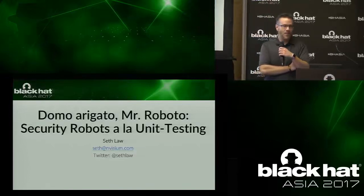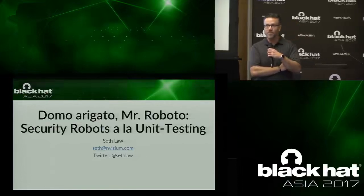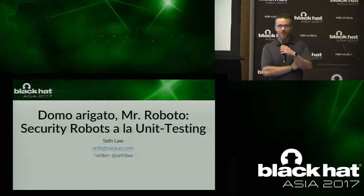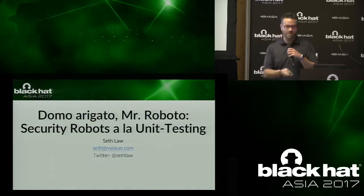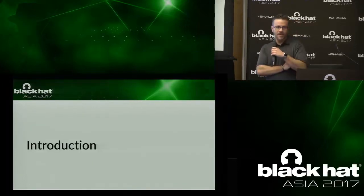That's right where my expertise lies. That's what I've been doing for a number of years, and we'll get into it. But don't expect me to write some reverse engineering exploit right now. That's not my specialty. It's more about software testing, right? Hence the title and where that fits. But first of all, let's go through some introductions.